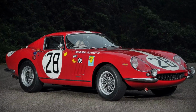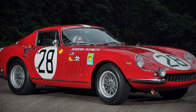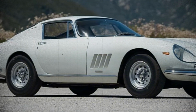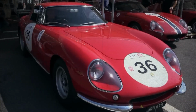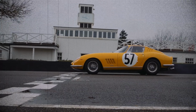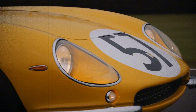Another standout feature was its 4-wheel independent suspension, a rarity at the time, which gave the car excellent handling characteristics. Ferrari also introduced an optional long-nose variant to improve aerodynamics, further enhancing the 275 GTB's performance and stability at high speeds. Even today, automotive enthusiasts consider the 275 GTB to be one of the greatest Ferraris ever made. It's not just a car, it's a rolling piece of automotive history, combining performance, style, and exclusivity in one package.